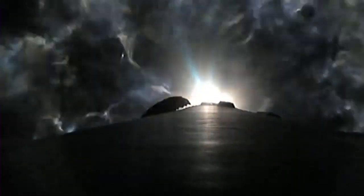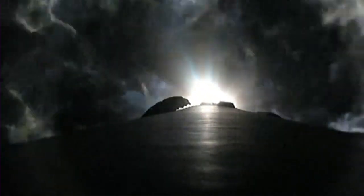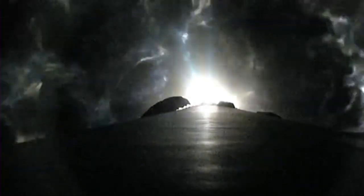A lot happening on screen. Main engine cutoff, stage separation. The first stage performed a flip. Second stage on the right-hand side of the screen ignited its Merlin vacuum engine. And on the left-hand side of the screen, we're in the middle of that first stage boost back burn. Looks like we are getting some really cool views. Stage one, boost back shutdown. Contrails being produced by the first stage.